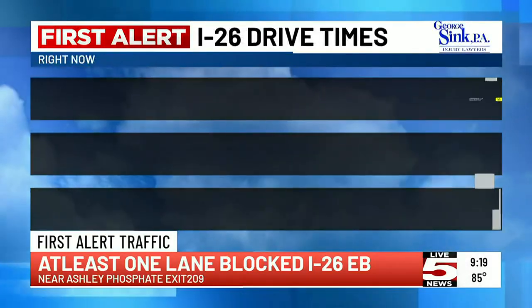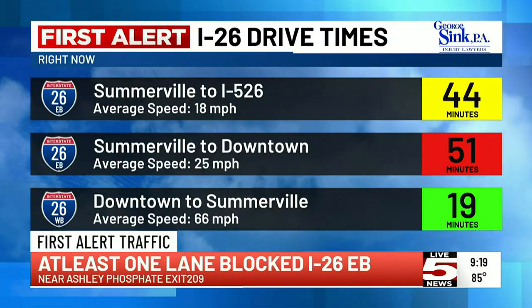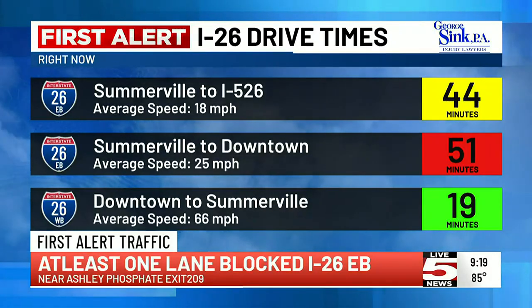Let's take a look at these drive times just so you can see. It's almost an hour headed towards downtown. That average speed about 25 miles an hour. And I know this is not something, of course, that you want to run into traffic-wise, so we're going to give you that alternative route.